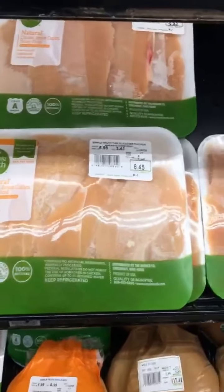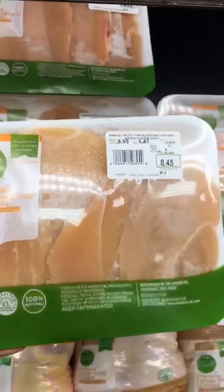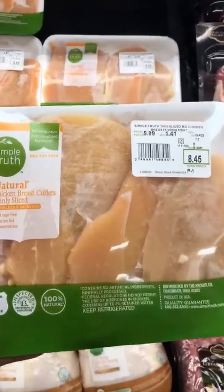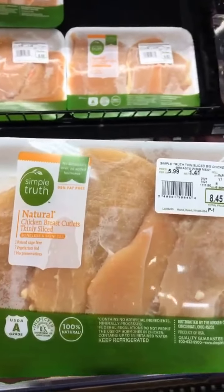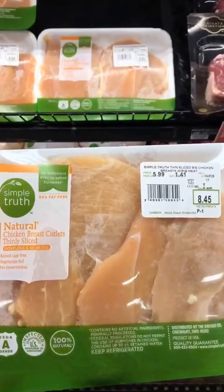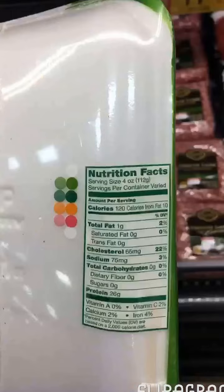Next up, we have our chicken breast cutlets, thinly sliced. For me, I like that simple, delicious, nutritious meal making. I don't like to cut up the chicken. I like it to be ready-made, and this could be a good option to help keep the time frame down.